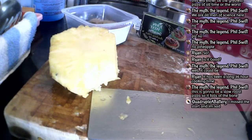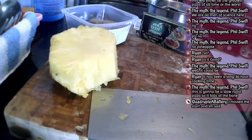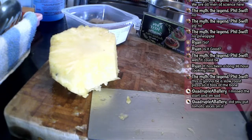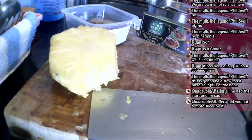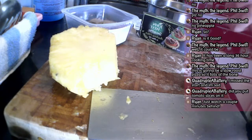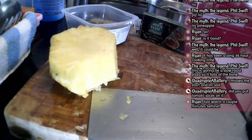Clear down a little bit. Did I put tomatoes? Oh no, I didn't. Oh, I should have. That's something I should have done. Well, missed opportunities. Okay, maybe next time, if there's a next time. When did I put it in? Probably 6 minutes left in the oven. I set it for 10 minutes.